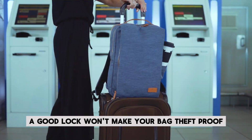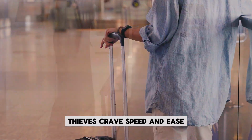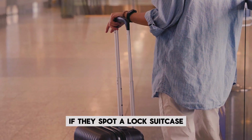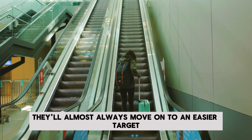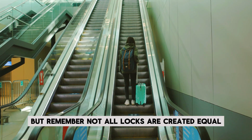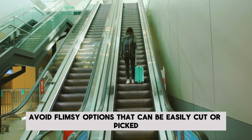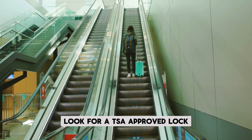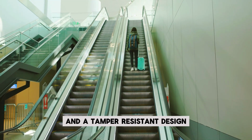A good lock won't make your bag theft-proof, but it's a powerful deterrent. Thieves crave speed and ease. If they spot a locked suitcase, they'll almost always move on to an easier target. But remember, not all locks are created equal. Avoid flimsy options that can be easily cut or picked. Look for a TSA-approved lock with a reinforced steel shackle and a tamper-resistant design.